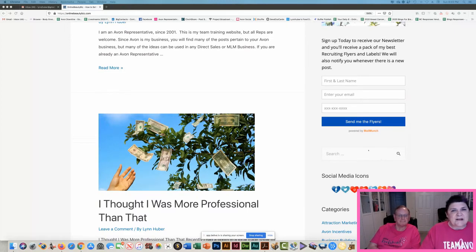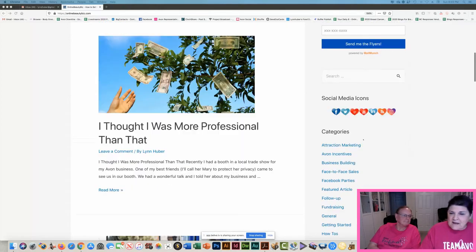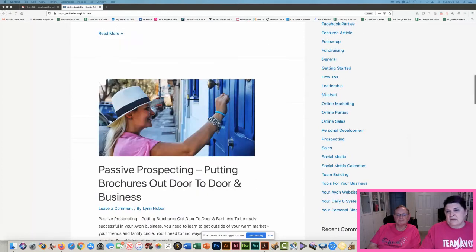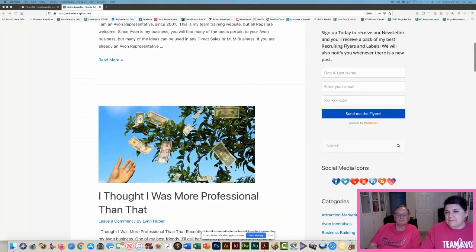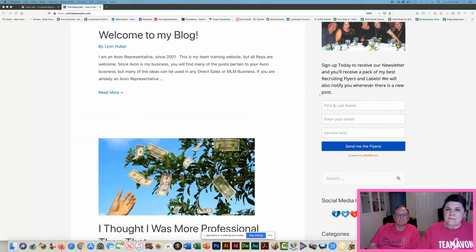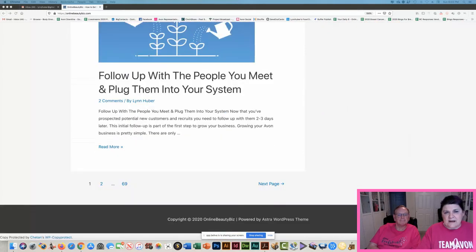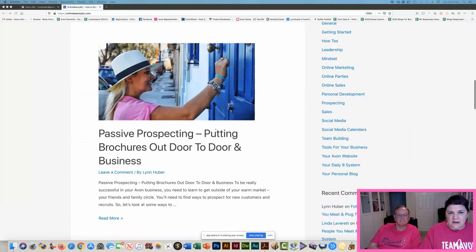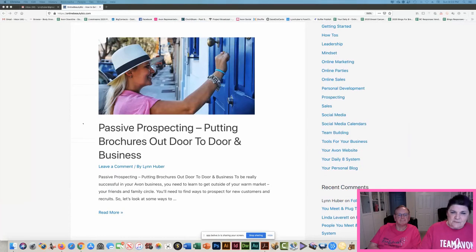So you can search for anything you need help with. And then underneath that is categories. So we have, literally, if you want to know how to do Facebook parties or you want to know how to do fundraising or leadership, you can find all of that there. And if you're on a phone, by the way, that whole right column is actually at the bottom of the left column. So if you were on your phone, you would have to scroll all the way down. There's about 6 posts, and then right underneath that would be that right column. It would be down here. So today we are going to go to this post right here, passive prospecting, putting brochures out door to door and businesses.